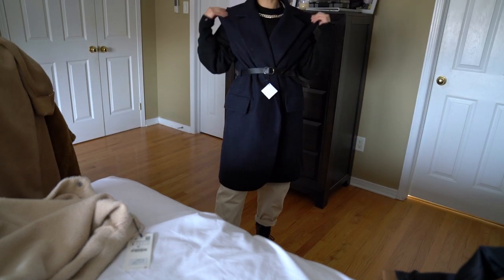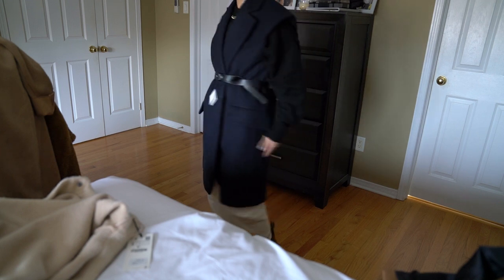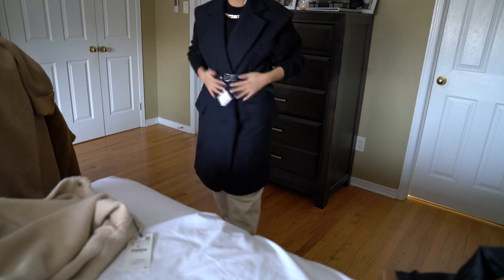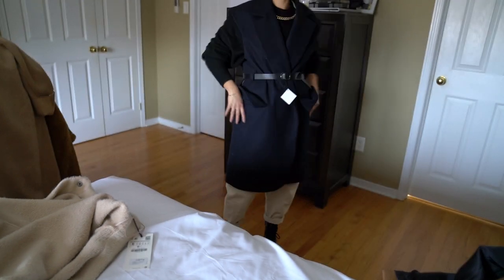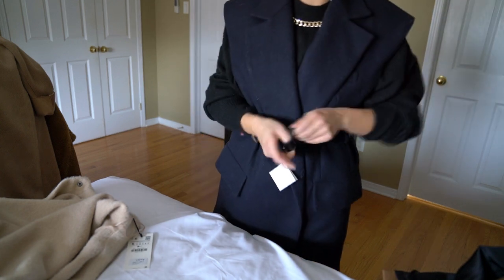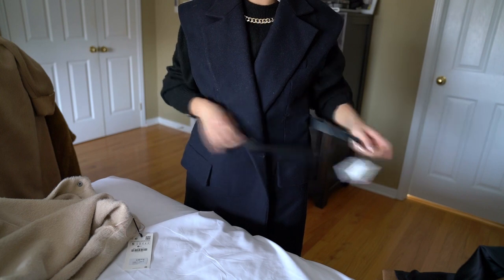But I personally really like this. So this is an extra small. I think the size is right, true to size. I really like this, so I think I'll keep this one here. Man, I said keep a lot, didn't I?